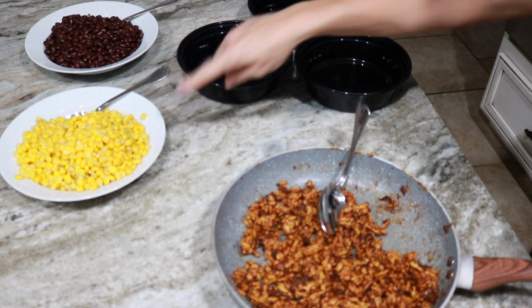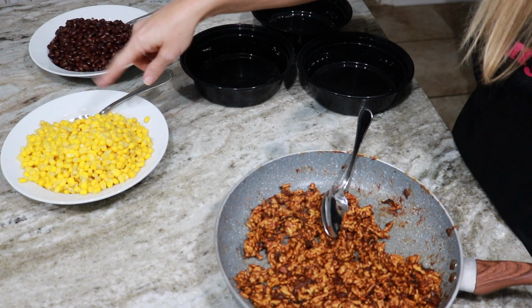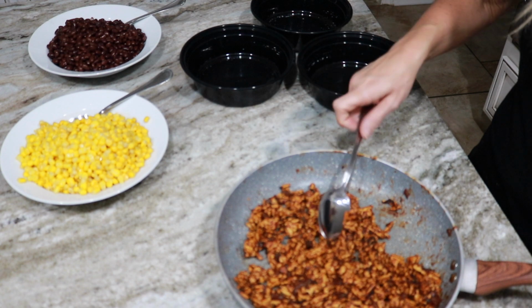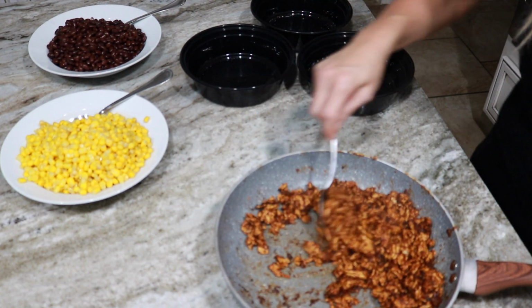and I have my 2 cans of drained and rinsed whole kernel corn. I can't even think of what that was. 2 cans of drained and rinsed corn, and then 2 cans of drained and rinsed black beans. And so we will each just layer into our 3 bowls each.